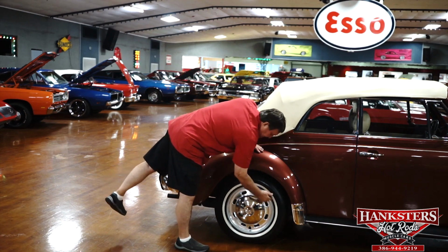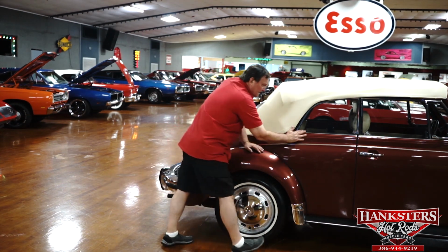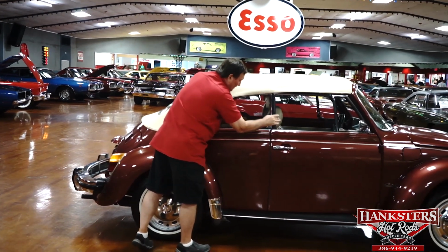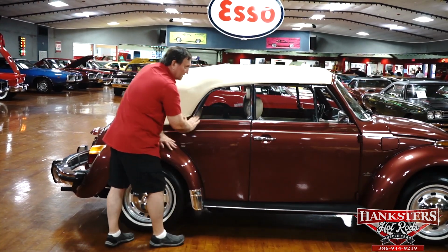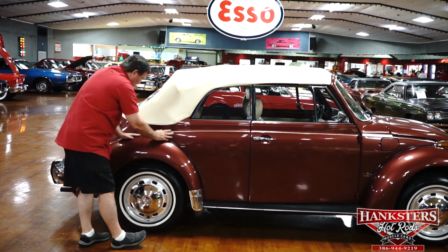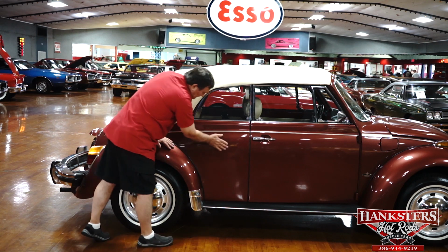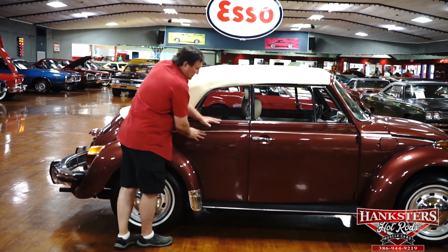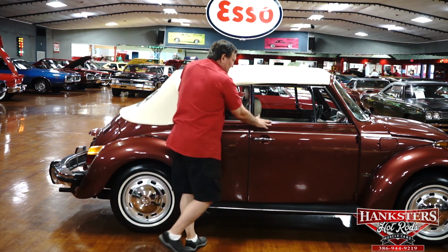Hubcaps, no marks. Dog dishes, same way. Again, I can't believe how nice the chrome is and the window fitment on the side of this car, especially for a convertible. Wipes on the back of the quarter the same way. Quarter panel, stone chip deflector, really nice.